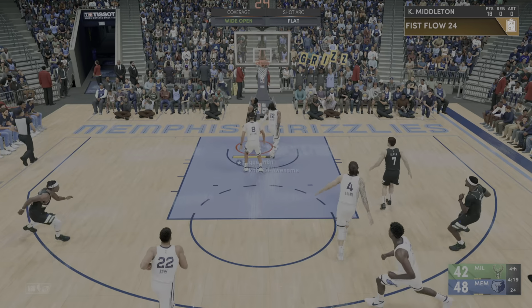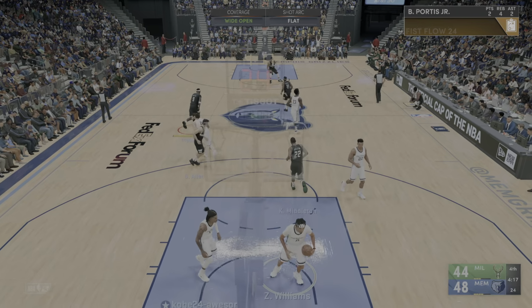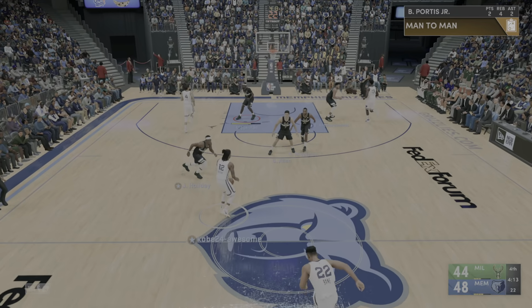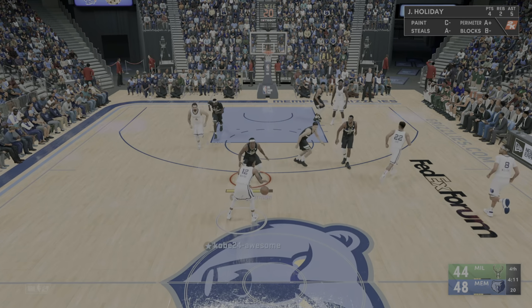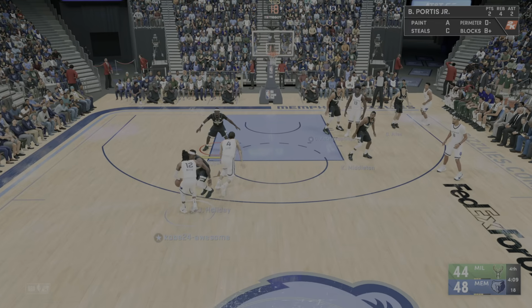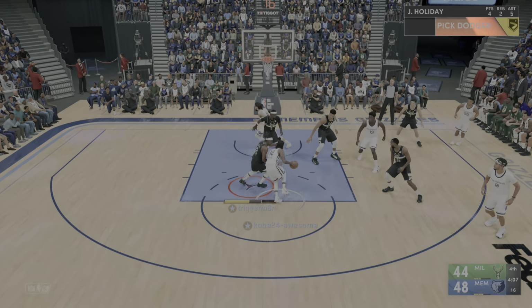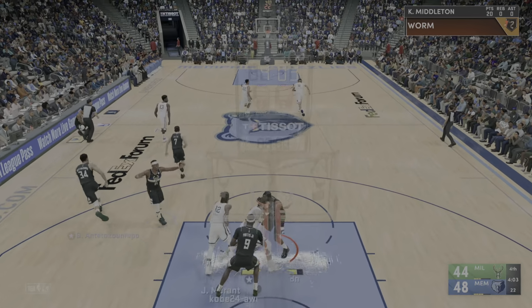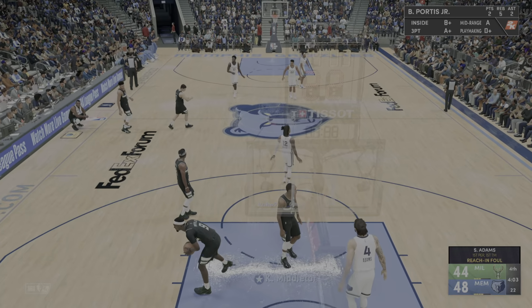And it's Middleton driving. Good. And Antetokounmpo gets the assist. Middleton's got 20 points. Up top, Morant. The shot no good. Ooh, good work defensively by Holiday.